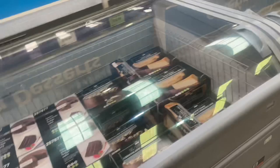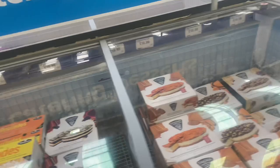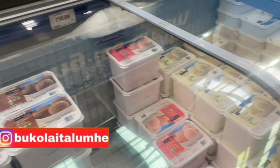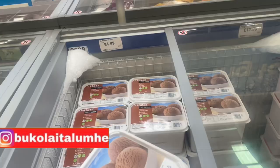Yes, we got to the catering side. We saw chocolates, we saw ice cream for the children. Immediately I saw the cake, I was like, is it not the cake they sell for us in slices for £1? Look at the price here, it's very cheap. I saw the ice cream for, I think, £4 or thereabouts. I took it immediately, thinking this will serve us well.